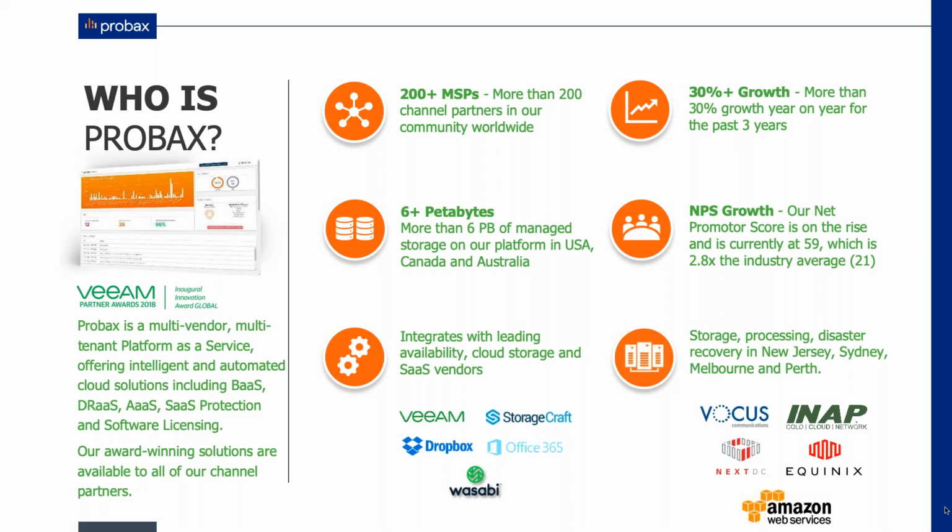We moved forward from providing standard backup and DR to providing a full data protection solution, and that's what we've built our business on. For about the last 10 years, we've been providing advanced monitoring and automation. Lately, our focus has been on Veeam, which is why we won the first Innovation Award in Chicago last year. We also have integrations with Dropbox and Office 365. We're always looking at and assessing new products. We've had very strong year-on-year growth and a very high NPS. We're continually polling our partners, from account management to service desk. All very positive responses, and we're almost 3 times the industry average there.